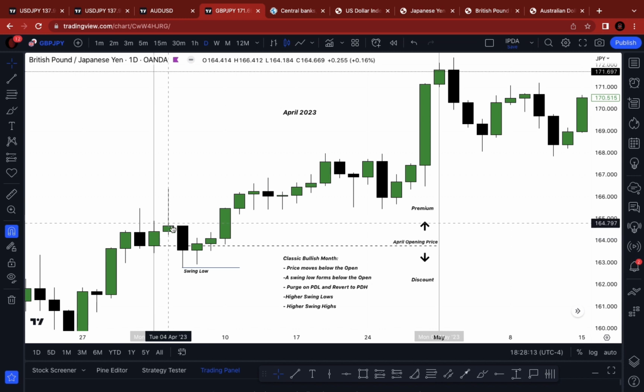They're getting people to think that it's probably going to sell. No, it's not. They're buying. They're buying in this formation. They're getting you to think it's probably going to go short. You have a purge on a previous daily low and a revert back to a previous daily high.